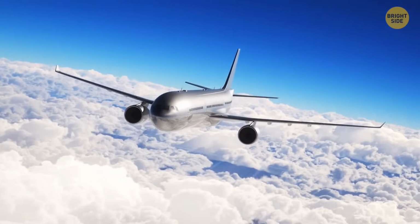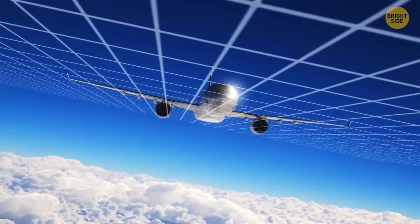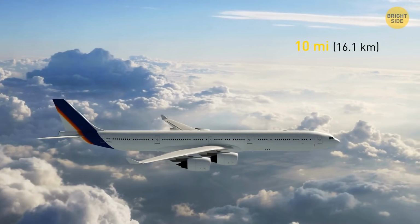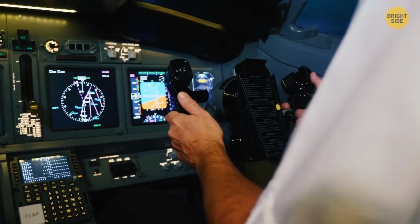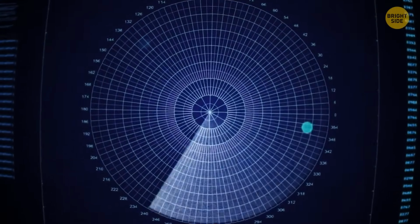Modern planes have a special system that detects other aircraft, mountains, and different solid objects in their path. 10 miles away from another plane, and a voice in the cockpit starts chanting, "Traffic, traffic." 5 miles closer, and the same voice begins to give pilots directions.